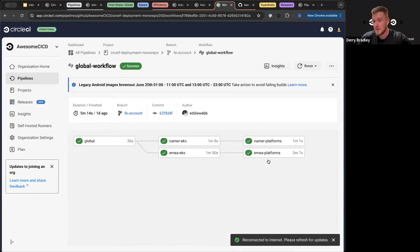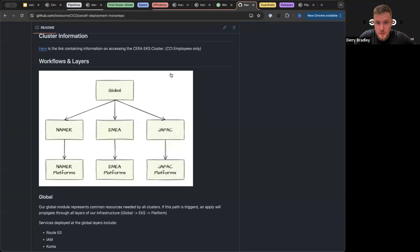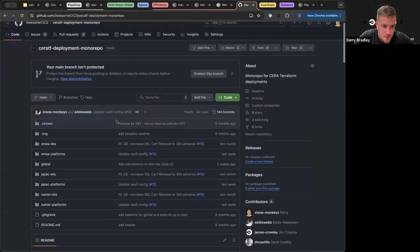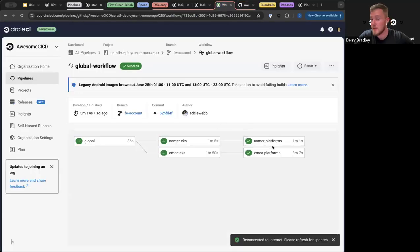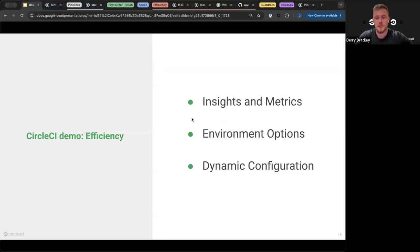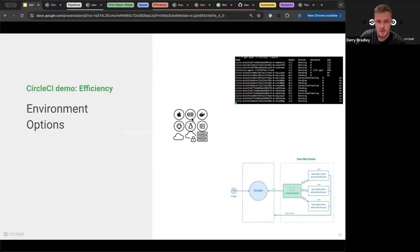However, if just EMEA platforms was changed in that repository, if I jump back up here, if just EMEA platforms was changed in our monorepo, what we would see is only the EMEA platforms layer was actually deployed. So some powerful stuff there in terms of dynamic configuration and how you can configure CircleCI to be as efficient, as resource friendly as possible, but also as time friendly in your software delivery process.